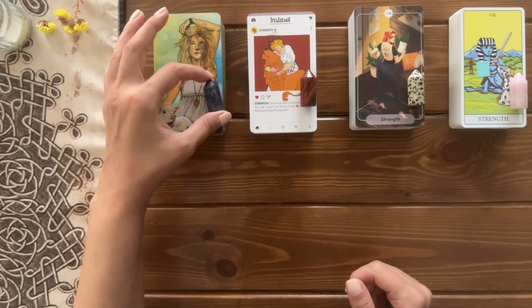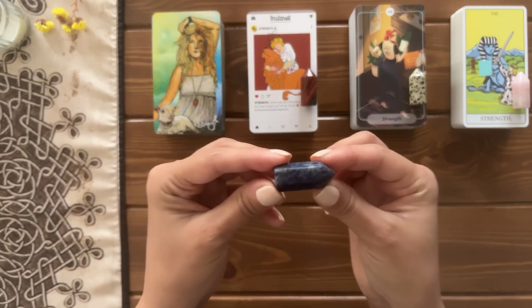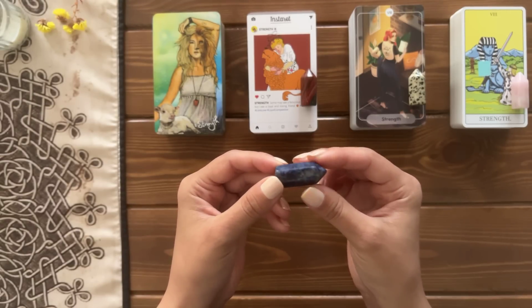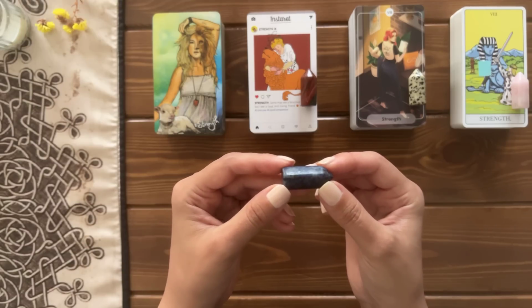For pile number 1, you have the beautiful Sodalite point. And this is what your crystal looks like.